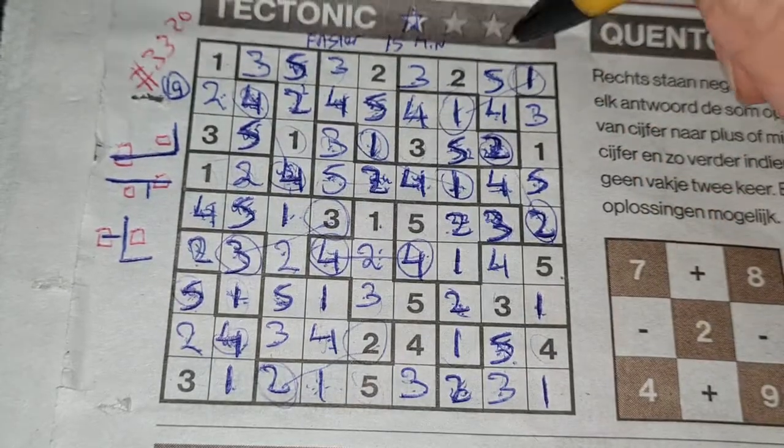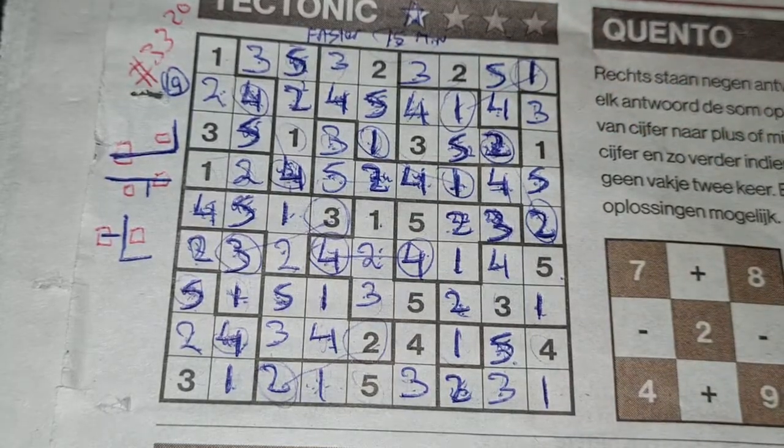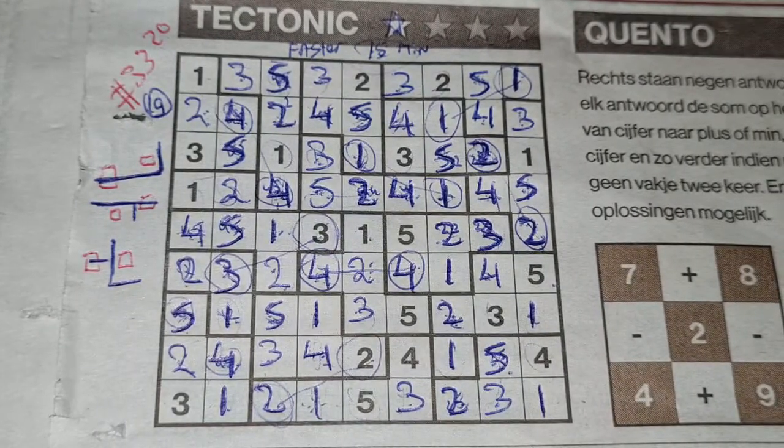Finished in 14 minutes. Correct? Faster than 15 minutes. So I'm very pleased with the time. And I like this one. Yes, I really do. Do you think so? Thumbs up, otherwise thumbs down.